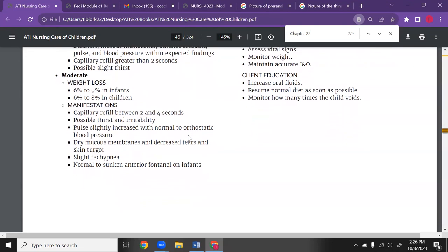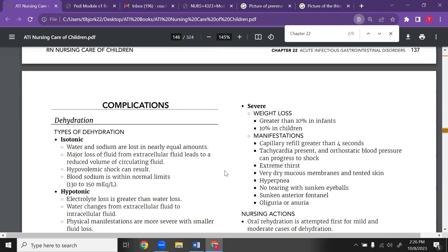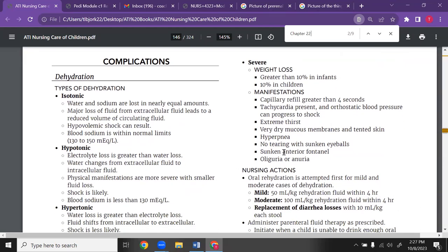Down here, what you could do for moderate dehydration is they have dry mucous membranes. So you could pull open their mouth and look at their little gums. And if they're really white and dry, then they're probably moderately dehydrated. They might have a sunken fontanelle. But if you look back up here, severe, I want you to see definite sunken fontanelle, no urine output, extreme thirst, very dry mucous membranes, the skin tents. Pay attention there. It says greater than 10% in infants and children would be very, very severe.